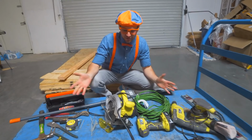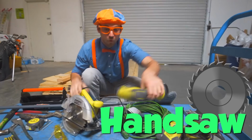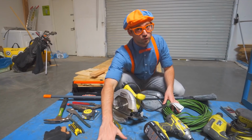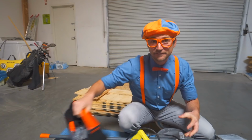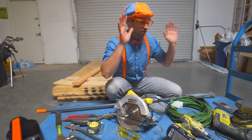In this video, I am gonna use these tools. And yep, they are real tools, like this handsaw or this cordless drill. But I'm gonna use all safety precautions that should be used at all times. And also, just because you're a wee young, you shouldn't use real tools. But what you can use are toy tools, like this hammer, ooh, pair of pliers, ooh, like this saw. But for this video, I, Blippi, am gonna use real tools with all safety gear on and safety precautions because I'm a grown-up and only grown-ups should use real tools.